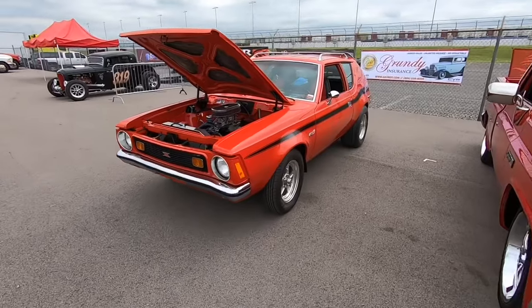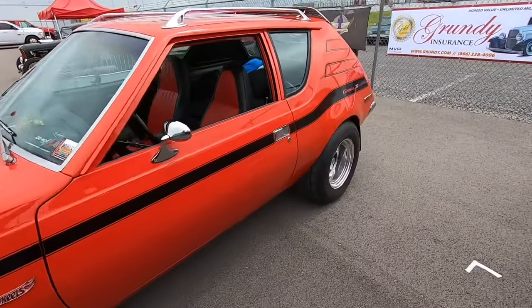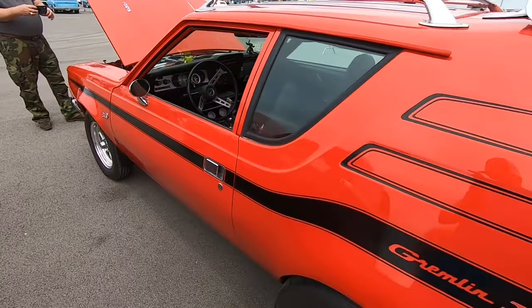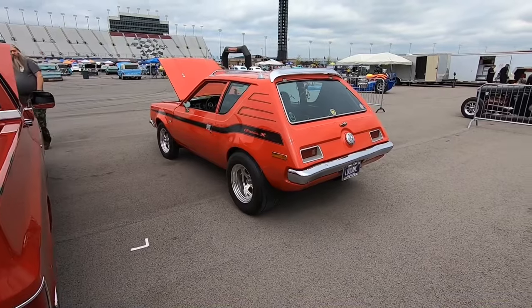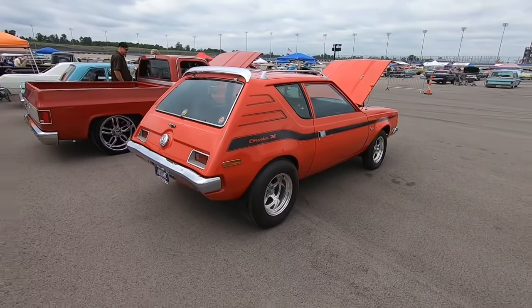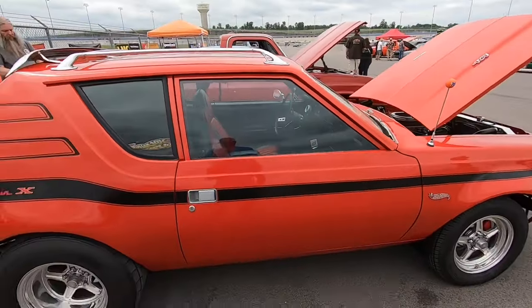I am seriously digging this little Gremlin. It's actually been one of my favorite things here today. Set up in a little bit of a gasser stance, it's got some cheater slicks on the back. You know, I'm old enough to remember when these cars were new and they were all but hated for a lot of years by the car crowd. But now I'm starting to see more and more of them come out of the woodwork and people fixing them up and showing them a little love. And I'd say that's way past overdue because these are really cool little cars.